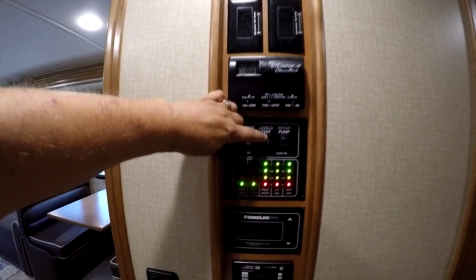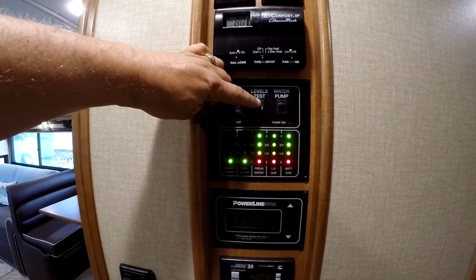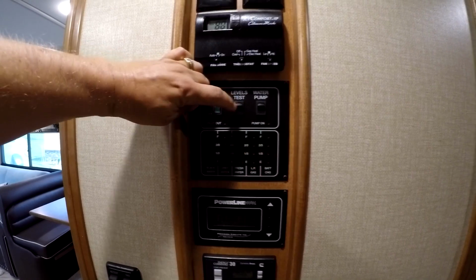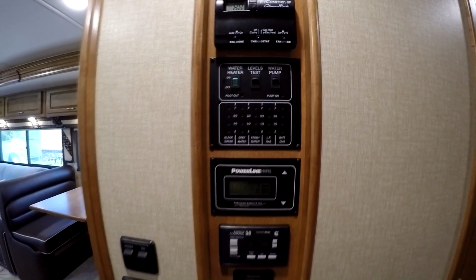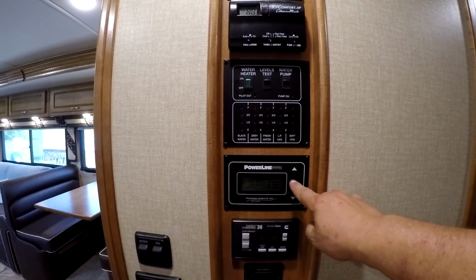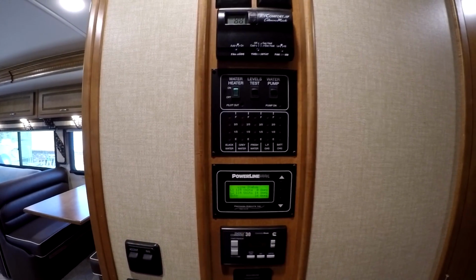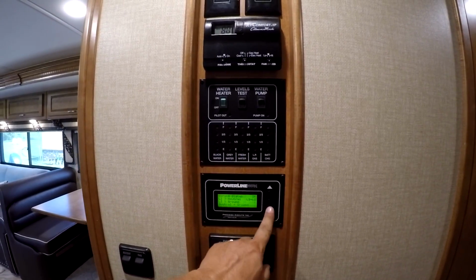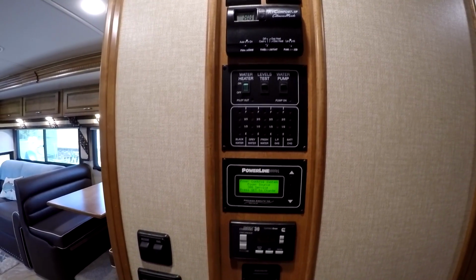This is a regular levels test, just like in the last coach. It shows us black water, gray water, fresh water, LP gas, and battery charge, and the electric water pump. And this is something we didn't have in the other coach either. This is the power line system, and for example, right now we're running on 30 amp. Okay, this is a 50 amp coach.